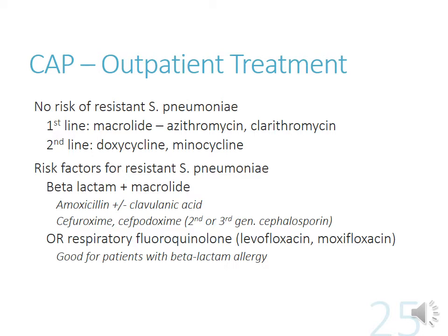Versus if I said something in the case history that said they have some risk factors for strep pneumo, so I might put they've received antibiotics 2 weeks ago and they're greater than 65 years old and they're alcoholic. Those things make you think, okay, they're more at risk for having strep pneumo that's resistant, in which case you might need to broaden your coverage more. So in this case, you'd actually use a beta-lactam plus a macrolide.